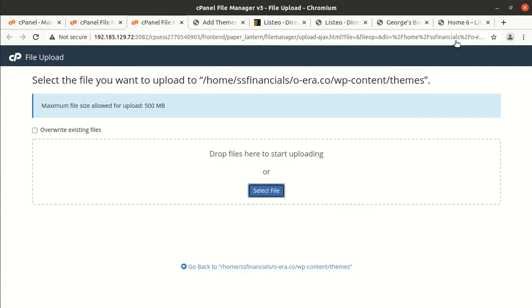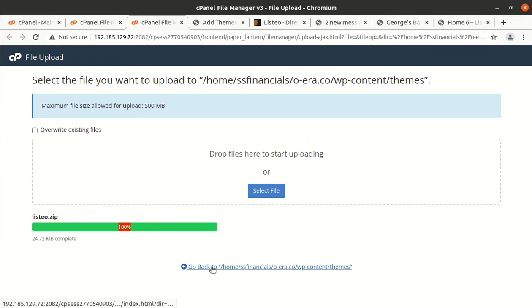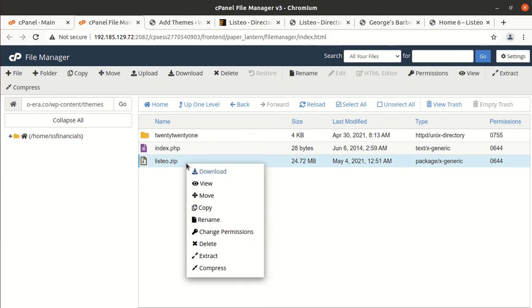I will be able to show you the theme file size, and it is a bit high as it may contain certain application plugins with it, and that is 24.72 MB in size. On average I have seen good themes come around 15 to 20 MB in size, but it is fine, it is working fast as we have seen on the website. Let it be uploaded first, and once the progress bar turns green with 100%, we can go back and extract the uploaded file.